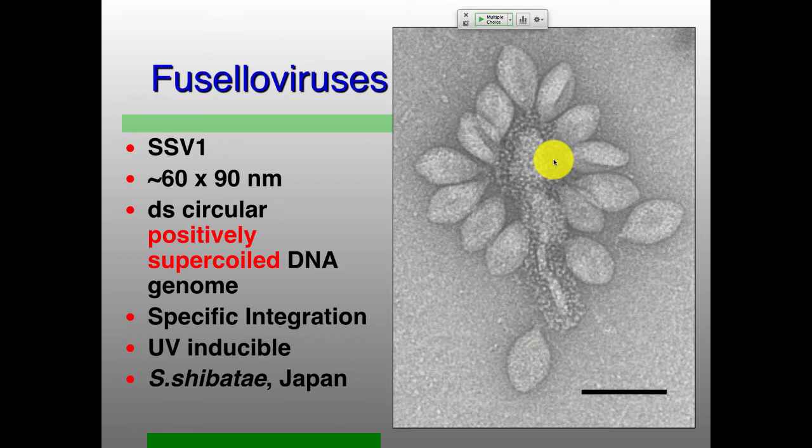Each of these particles has a short tail at one end, so they're asymmetric, but clearly not with an icosahedral structure to them. In this form of electron microscopy, they're about 60 nanometers across by 90 nanometers in length. The genome on the inside is a double-stranded circular genome. So again, very different from the bacteriophage. It's almost always packaging linear genomes. This one packages a circular genome, but not only is it circular, it's also positively supercoiled.